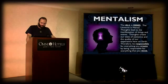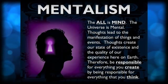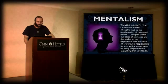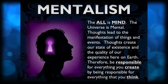The principle of mentalism states that the all, everything in creation, is actually a manifestation of mind. The all is mind. Okay, what this means is everything that happens has to be a result of a mental state which preceded it. Everything. For anything to exist, thoughts had to form first, and then they formed the physical reality after. The universe itself is a mental construct of the Creator. Thoughts lead to the manifestation of things and events. Thoughts create things and conditions. They cannot just magically manifest themselves. Thought comes first. Thoughts create our state of existence and the quality of our experience here on earth, ultimately.